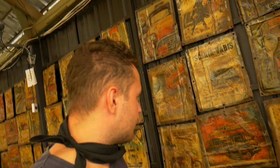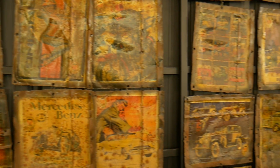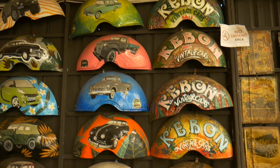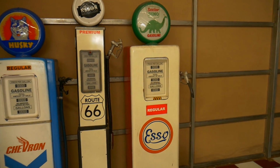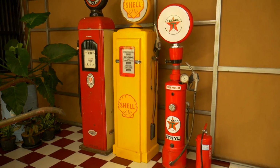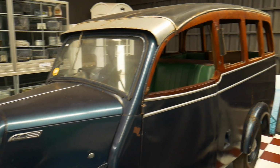The collection of the metal signs. They look pretty original. Let's see. Some bicycles. Petrol distribution. Another petrol distribution. This is real wood.